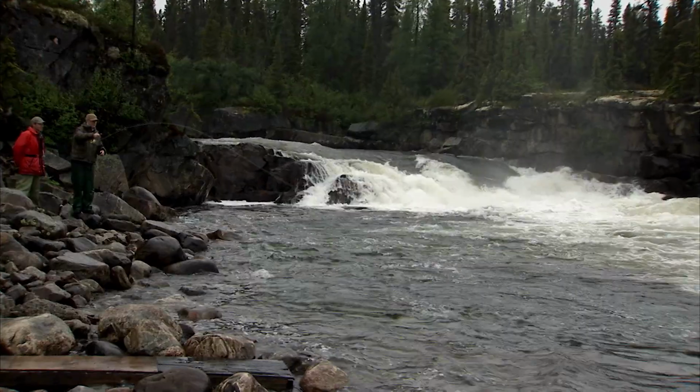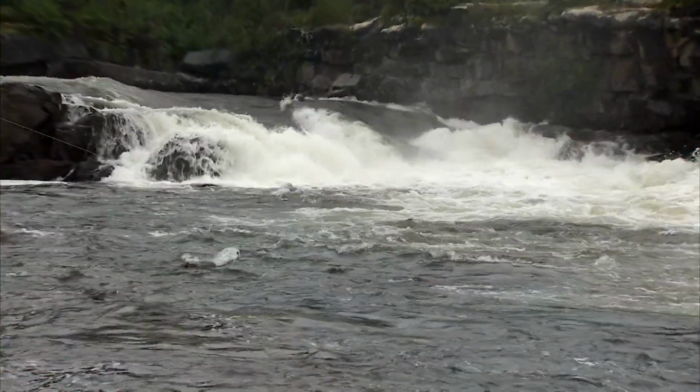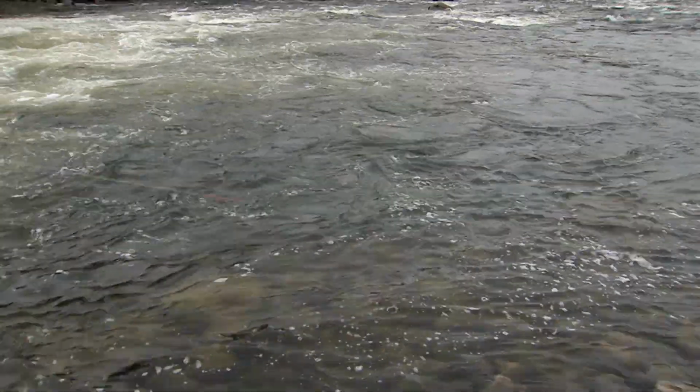Cool. This is a fresh fish. This guy took right at the end of the swing. I think you saw him take. Oh, yes. You saw the tail move? Saw him take and I lifted up and he was there. Oh, he's coming towards me.